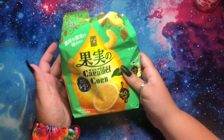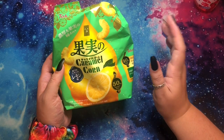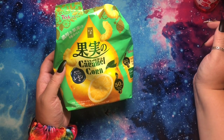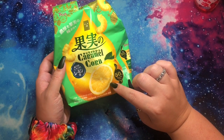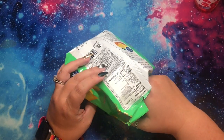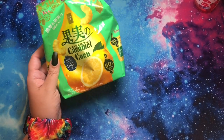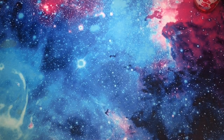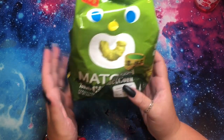Always get one. I also got this, which is caramel corn, and I've gotten this before in the Tohato. I don't know how to pronounce anything, I apologize, but I got the original one, and it was the most delicious snack I've maybe ever had. And I saw this one, and there's lemons on it. So I was like, what? I need that. So I actually already opened it to give it a try. It is so lemony. So these are what they look like, and they're caramel corns, and it's so good. Eating that too. I also found the matcha version of it. So can't wait to open this one, but they're so, so good.